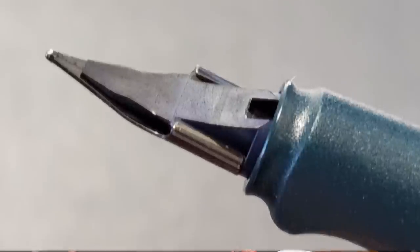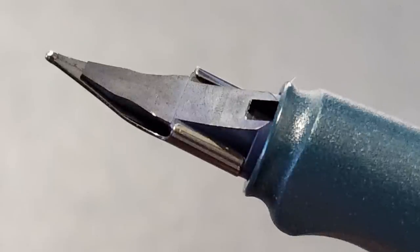You know what I also like? This is something only one pen company does. This pen company puts their nibs on feed rails, and that's LAMY. No other company does that, but it makes it so easy for people to swap nibs.